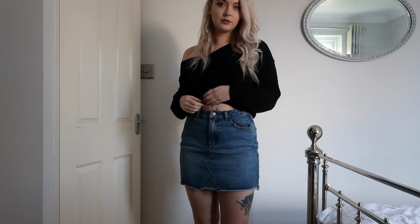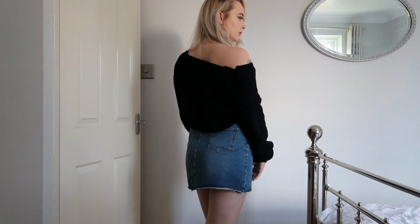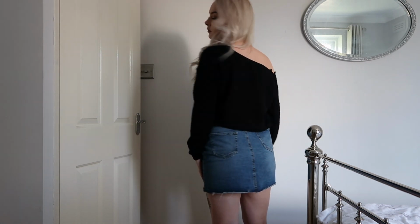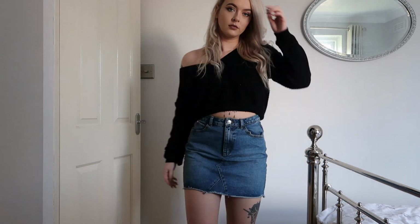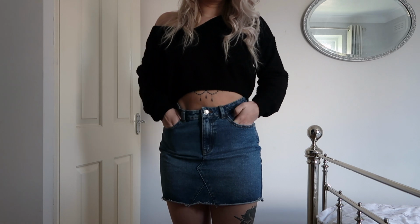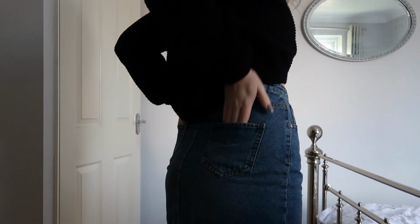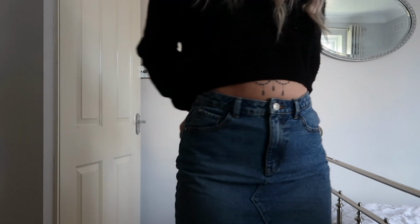And I managed to get into a size 8, shock horror, and it's in the colour mid blue. I didn't see if they did any other colours of it, but this one is mid blue. For £8 it feels quite sturdy. The denim isn't the thickest denim I've ever encountered in my life, but I like how it's got the frayed edge. I think that's really nice. I think it looks way more expensive than an £8 Primark skirt.